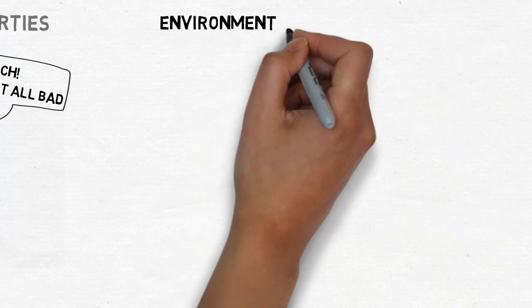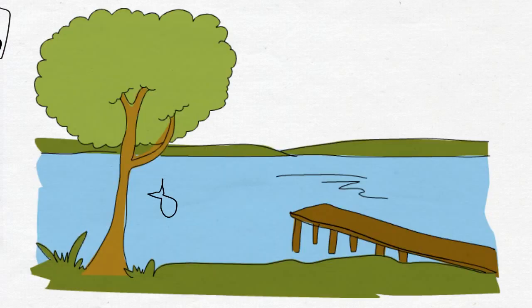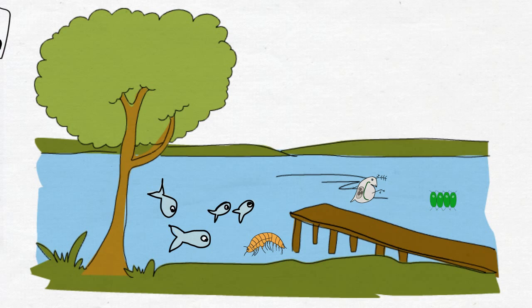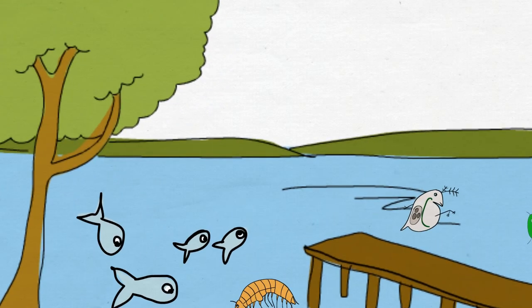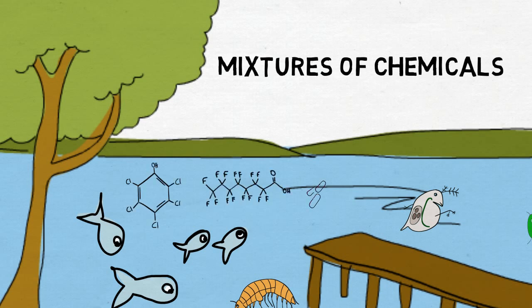However, this has also raised many environmental concerns. Nanoparticles may end up in the environment during the production, use or life cycle of a product and reach the organisms from different trophic levels. Also, there are mixtures of chemical compounds present in the environment at the same time, and silver nanoparticles could cause additional stress to the organisms exposed.